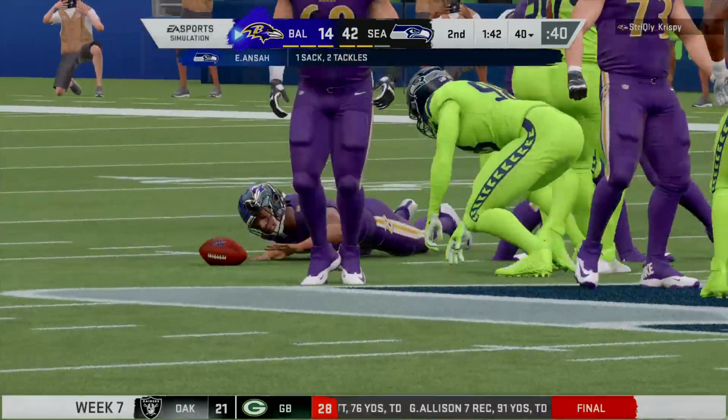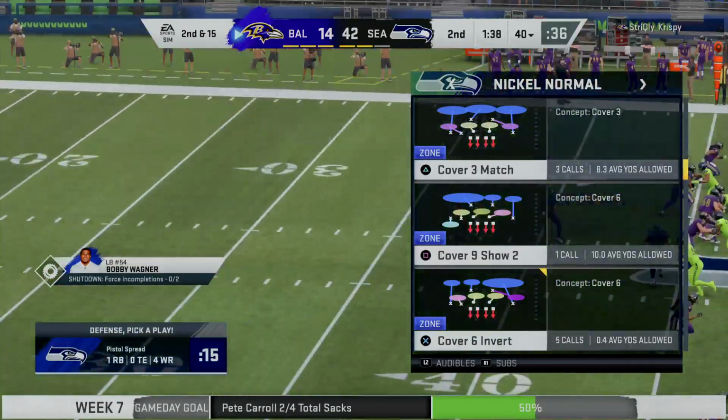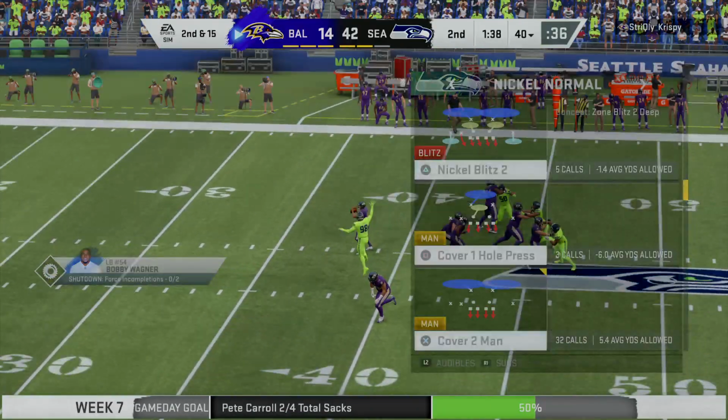Pressure comes. He's taken down by the Seahawk defense. With a sack, it's Ziggy Ansah. So this has been a lot like a tennis match, hasn't it? Back and forth.